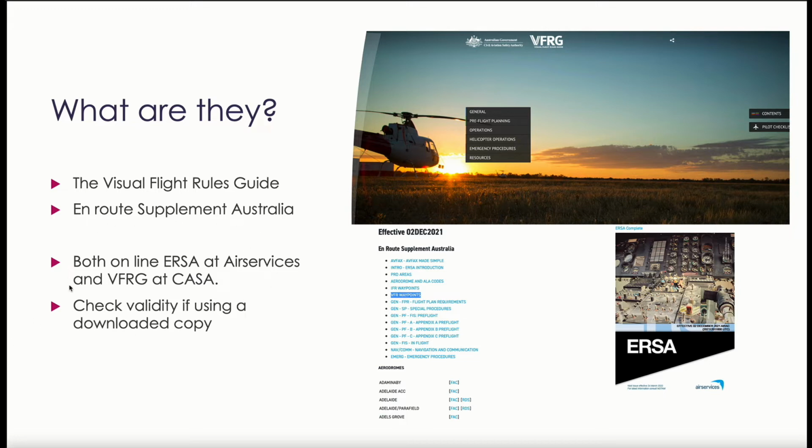Okay, they're both online. As I said, the VFRG is available at the CASA website. ERSA is available at the Airservices Australia website. If you go to the website for ERSA, it's free to access it, free to download a digital copy, free to download individual pages from it. If you want to buy it, it's about $40, and $100 and something a year for amendments.